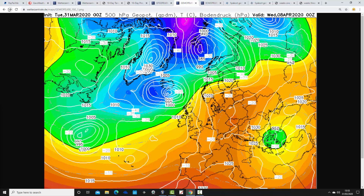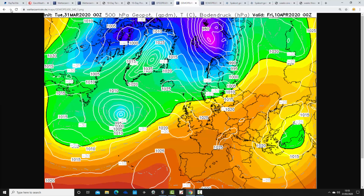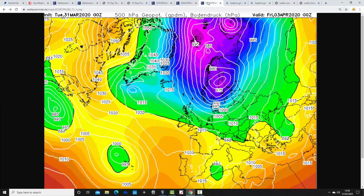But overall, we keep this sort of pattern going of high pressure to the east, low pressure to the west. Winds continue to waft up from the south, so it should be relatively mild or even quite warm through much of next week. That's how we're looking at day 10. So very little change at this point. Low pressure is out to the northwest, and a ridge of high pressure is to the east. It should be quite settled, really, and it should be relatively warm as well.